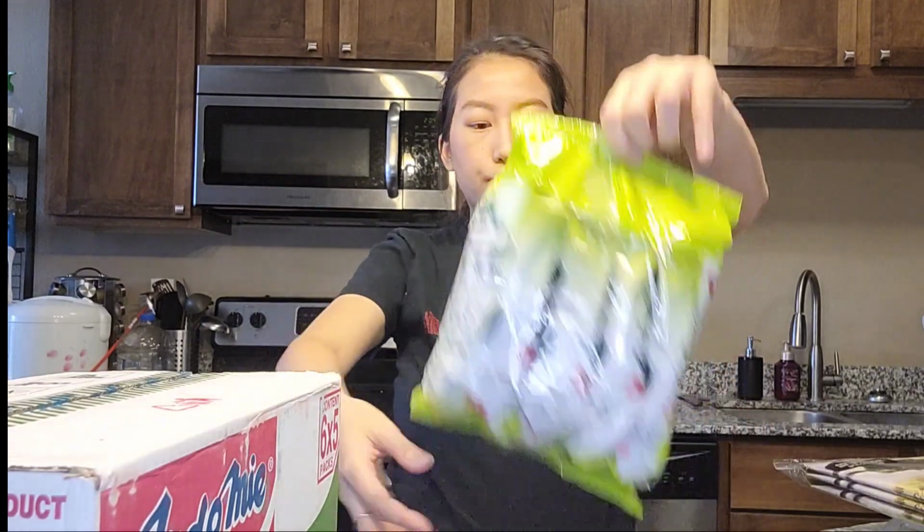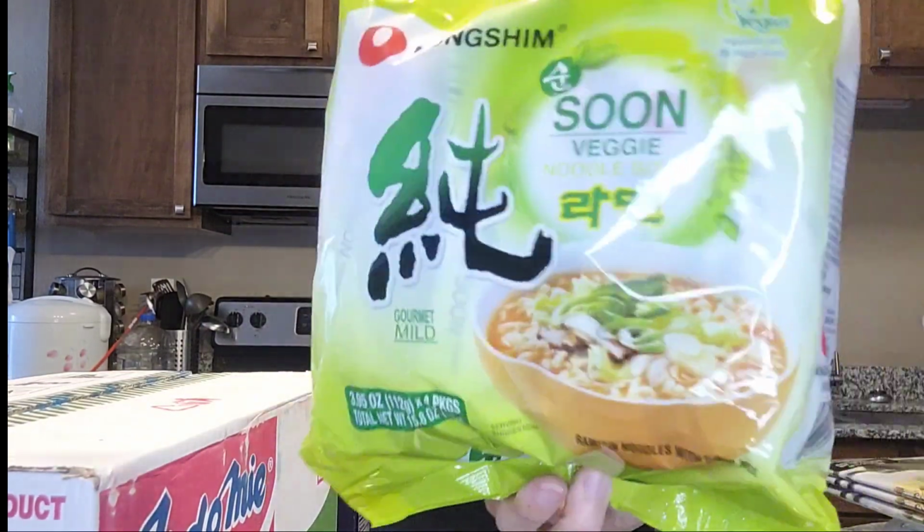Next we have Nongshim Soon Veggie Noodle Soup. This is vegan. Doesn't really matter since we do eat animal products in this household, but this vegan noodle is very flavorful.